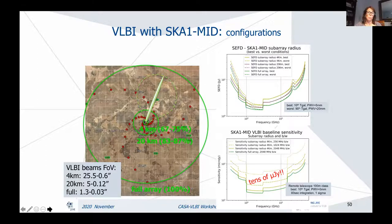For proposal preparation, we will have templates to help guide you with this. On the right, you have the system equivalent flux density that you would expect with these different configurations, with these different diameters of the core. And on the bottom, the baseline sensitivity that you would get with a 1 minute integration, assuming a 100 meter class telescope on the other side.